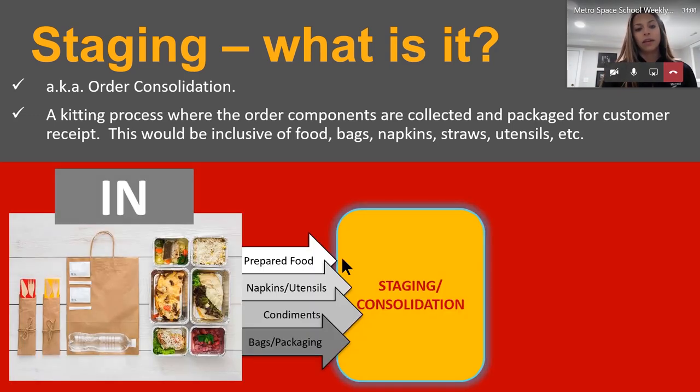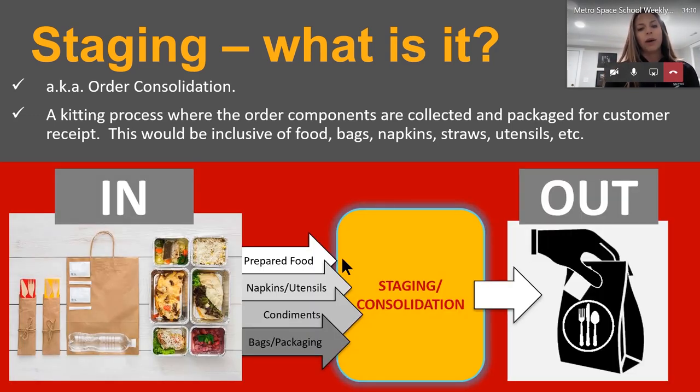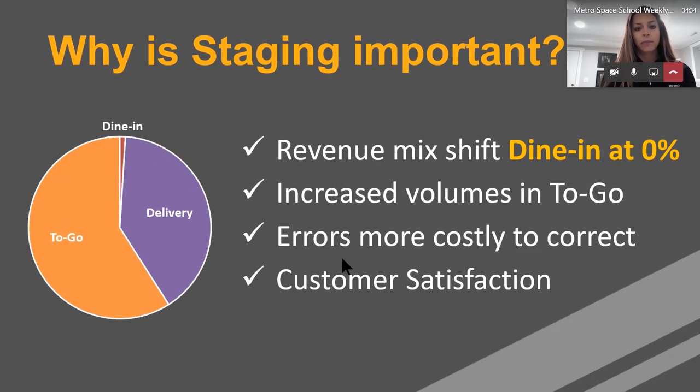So if you could just hit the next slide really quick. Yep, so if you think about it, we're not talking about food prep. So it's already prepared foods that are already packaged in the packaging. We're talking about that food coming with napkins, utensils, condiments, etc., all happening at the staging or consolidation area to then be received by the customer in the package that we all see today when we take food away from a restaurant. Next slide, please.